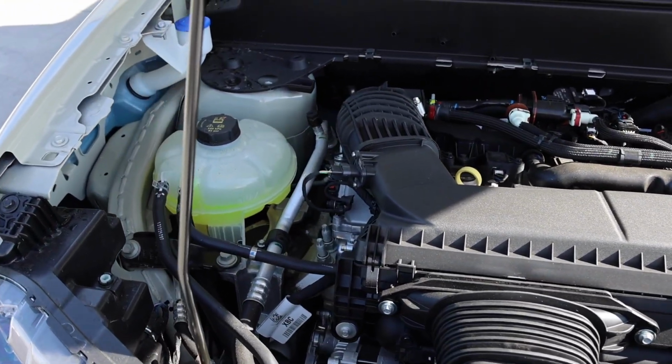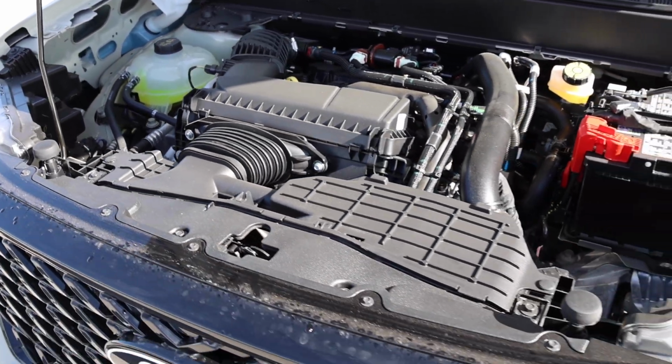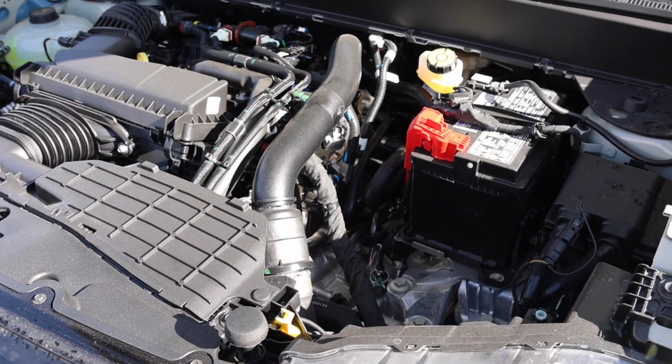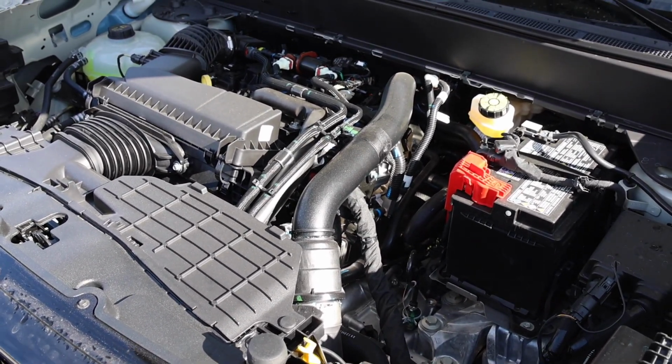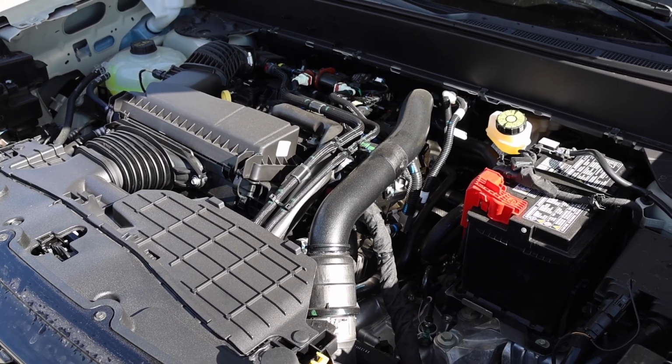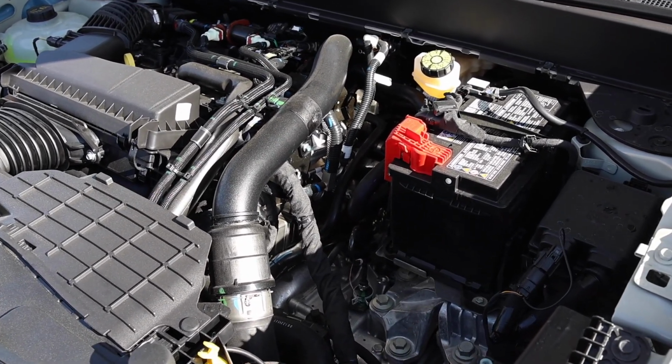Now most people know that they do have a hybrid powertrain available too. This truck does have all-wheel drive, and I think that for this type of truck, this is decent horsepower and torque. It has an 8-speed transmission behind it. Let's go ahead and check out the interior.